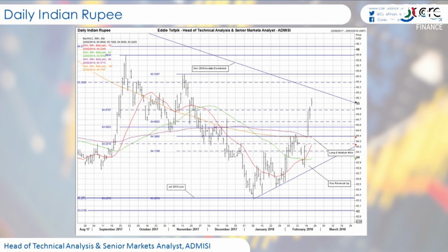You've got the long moving average just underneath 64.38. The medium moving average is 64.37. All of those are holding the market up and pushing up. What have we got above the market, holding out? 65.28 is the November 2016 to date downtrend. That's the first real resistance.